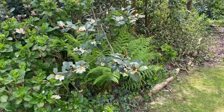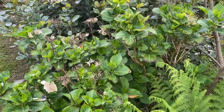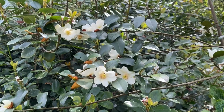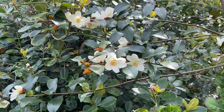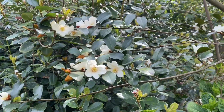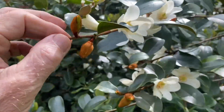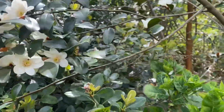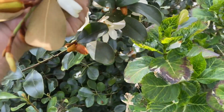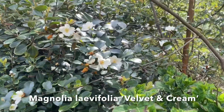Here's another of these Michelias. Now, after a few name changes, it has become Magnolia laevifolia. Now, this particular variety, and there are several different varieties of this now, this particular variety is called Velvet and Cream. And if I show you up close, you can see the velvet buds. And underneath, there is some buff coloured indumentum. So it's well named. Velvet and Cream.